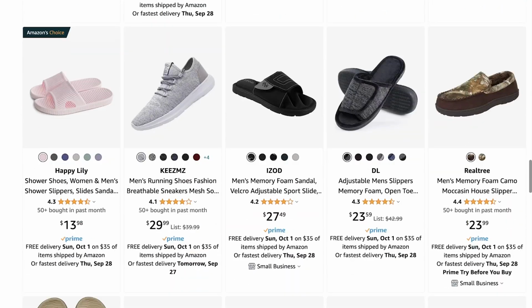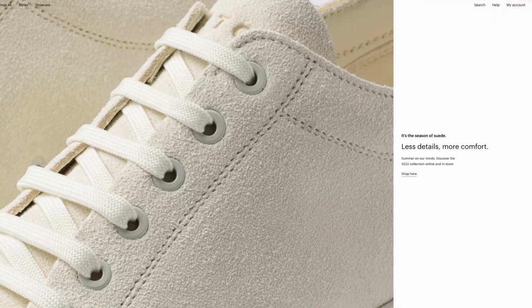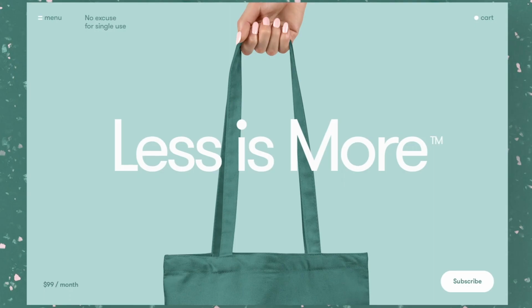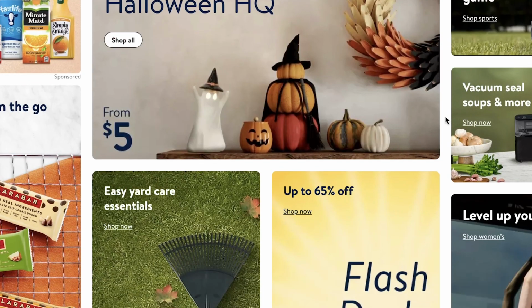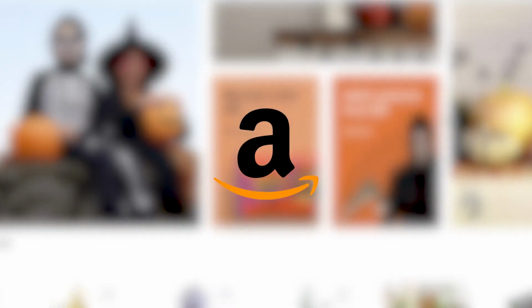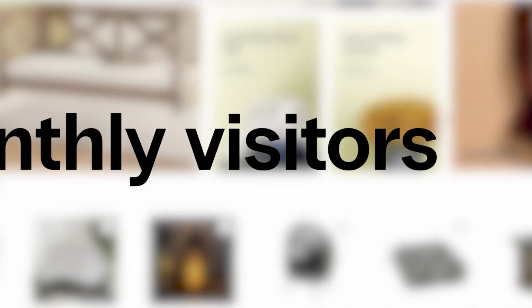But this isn't a case of the e-commerce giant being unaware or dismissive. It's widely recognized in the industry that customers typically lean towards minimalism, with 84.6% of people surveyed preferring a clean outlook rather than a crowded page designed for e-commerce websites. Yet, Amazon has approximately 2.45 billion plus monthly visitors. But why is this? Isn't the customer always supposed to be right?